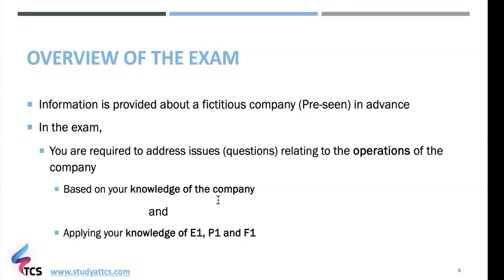So that's exactly why you need to really understand what's highlighted within the pre-seen document. So you need to understand about the internal dynamics, the external dynamics of your chosen company, as well as what's depicted in their budgets and the financial statements. If you are not too aware about what happens within the company, particularly the internal dynamics, as well as what's mentioned within the budgets and financial reports, then you are not in a position to come up with answers which are relevant to your chosen company.